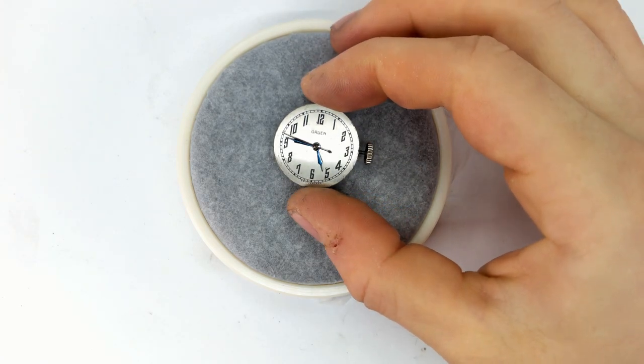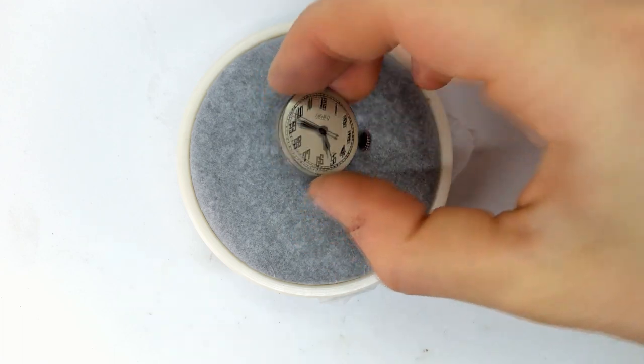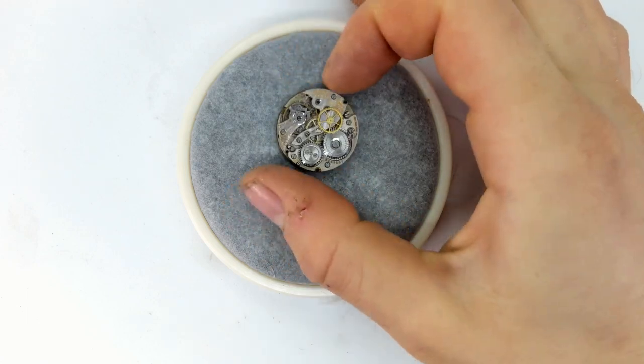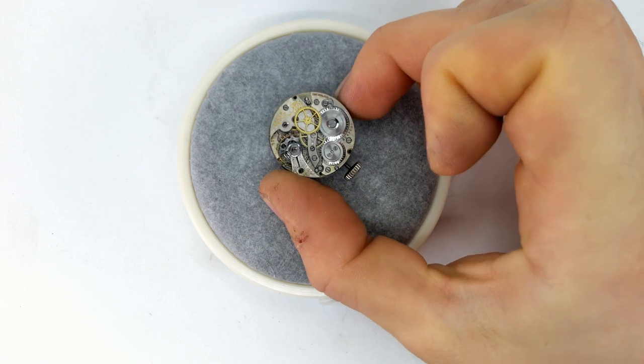Today, I'll be restoring a Gruen caliber 826 and talking about its obscure history. I originally found one of these movements at a flea market, which led me down the rabbit hole and spurred me to buy more.